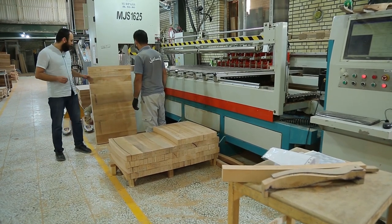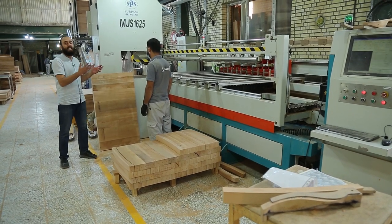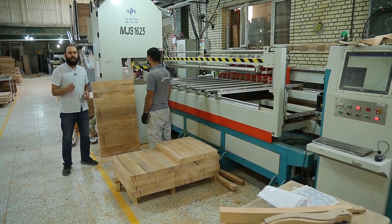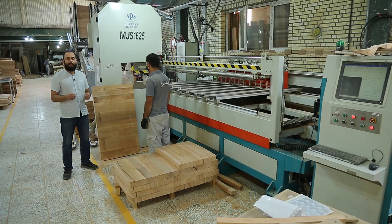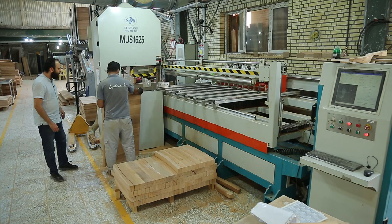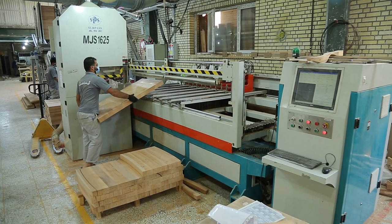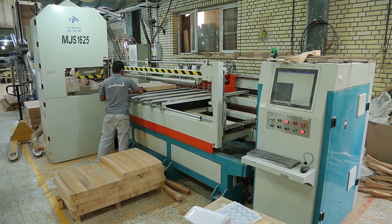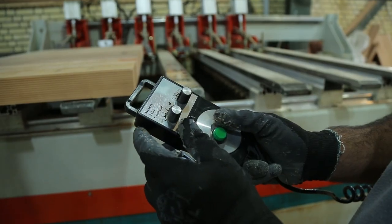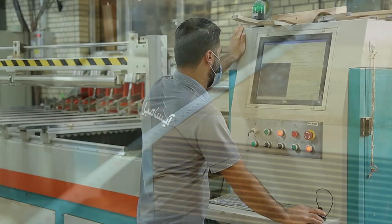Now, we have a big, strong and integrated wooden part. This is a CNC curved saw. It is the first step where we cut the wood based on the furniture dimension. The command line is written by G-code. The CNC curved saw is mainly used to cut irregular or curved shapes.